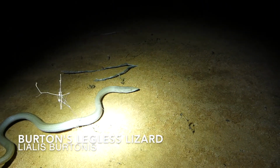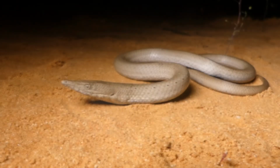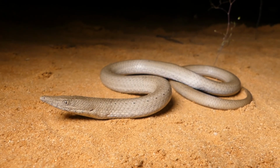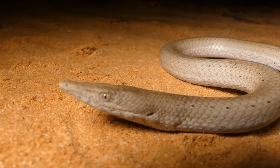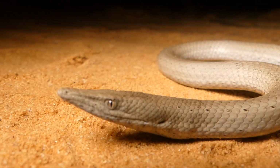Alright, first find of the night. Before we even found a gecko, we got ourselves a nice big Burton's legless lizard. The Burton's legless lizard is an awesome species of pygopid. Pygopodidae is a family of lizards that are closely related to geckos rather than snakes. Burtons are one of the most widespread reptiles in the entire country and they are very, very strange.